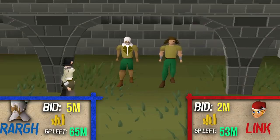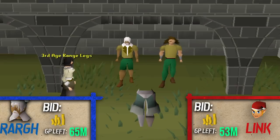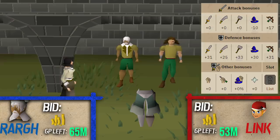Alright. Item 10. Wow. We don't even know the range weapon, unless the Black Salamander was the range weapon. See, that's what I'm scared of, man. Okay, all right.